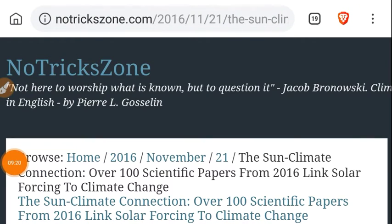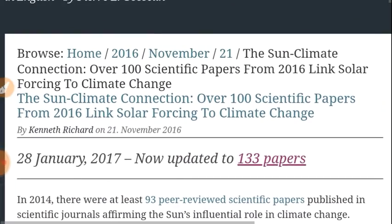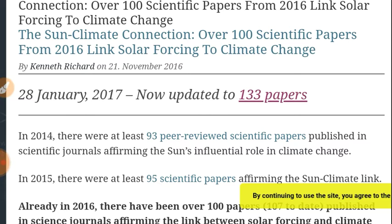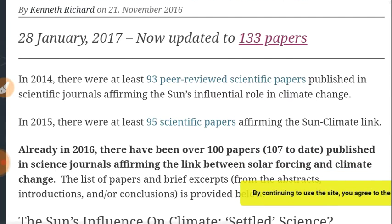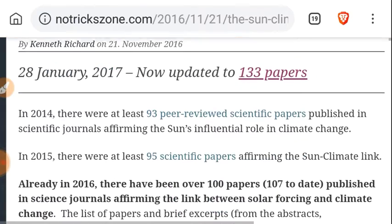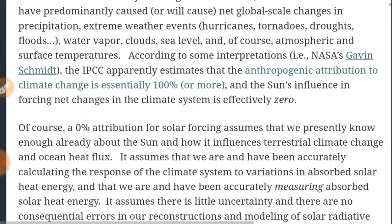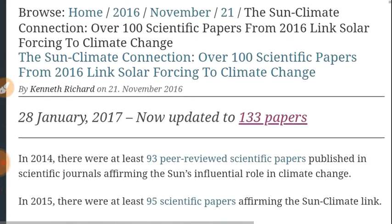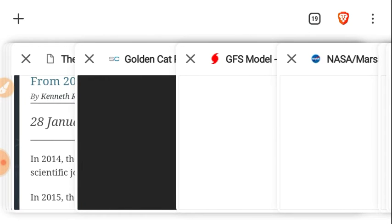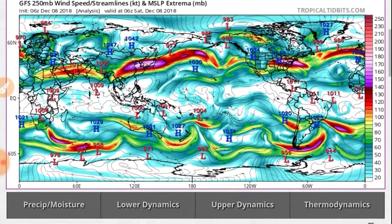Now let's look at an article on No Trick Zone, which is a site dedicated to debunking nonsensical climate science. Apparently, as of January 28th of last year, there are 133 papers linking solar forcing to climate change. Yeah. So we've said it here over and over again. The sun controls the Earth's weather, and more importantly, the Earth's atmosphere is a crappy measurement of how warm the planet is. The Earth's thermal capacity lies in the oceans, not in the atmosphere. About 0.1% of the Earth's thermal capacity lies in the atmosphere.